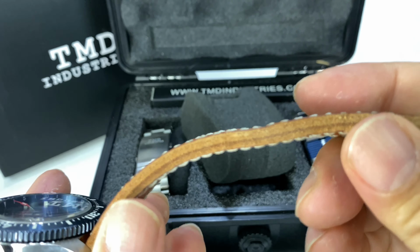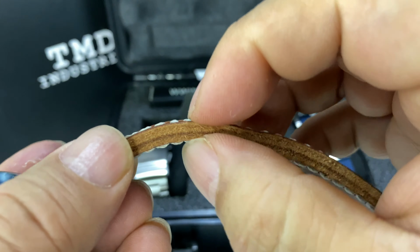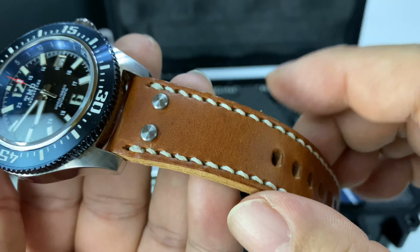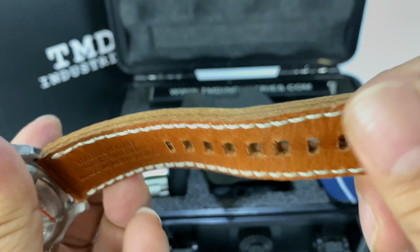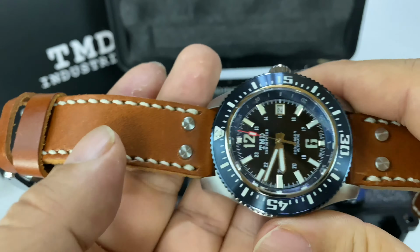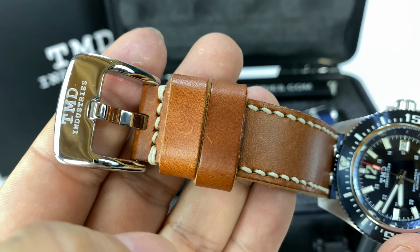Now, this is a really thick leather band. It's almost unbelievable how flexible it is, given that this looks like a solid 4 millimeters. It's one of the thickest leather bands I've ever seen. Rivets up here, some yellow or kind of cream-colored side stitching. It's beautiful. I love this kind of caramel, almost vintage look to it. You can see a beautiful polished buckle. My fingerprints already on it.